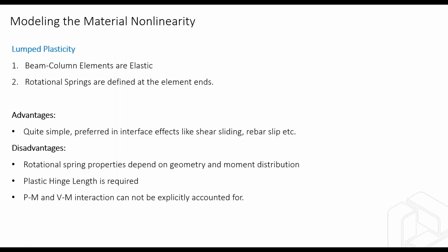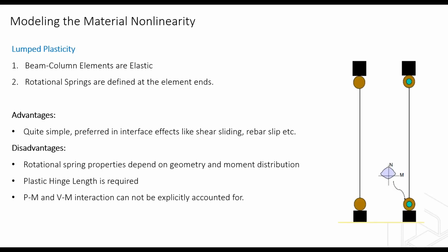And what about material nonlinearity? If you forget about geometric nonlinearity for the moment, one of the methods we usually use for material nonlinearity is lumped plasticity. In this approach, beam column elements are elastic and rotational springs are defined at the end nodes of the element. So at the critical sections, we have two rotational springs, which are assigned stiffness characteristics compatible with the material properties, but the beam column element in between is elastic. The advantage of this is that it's quite simple. It's not computationally very difficult.